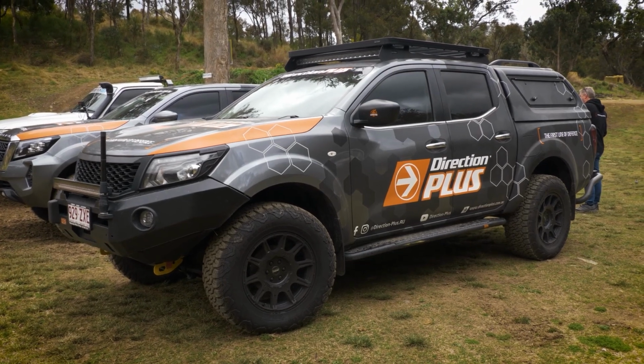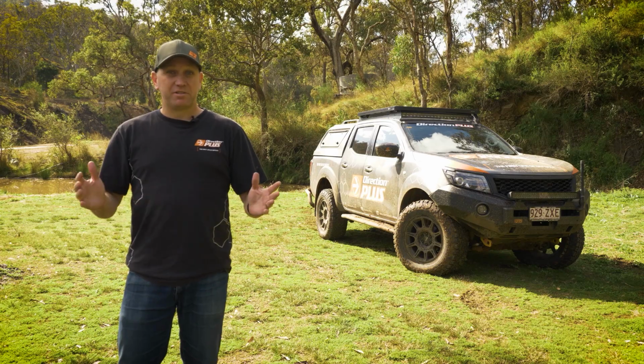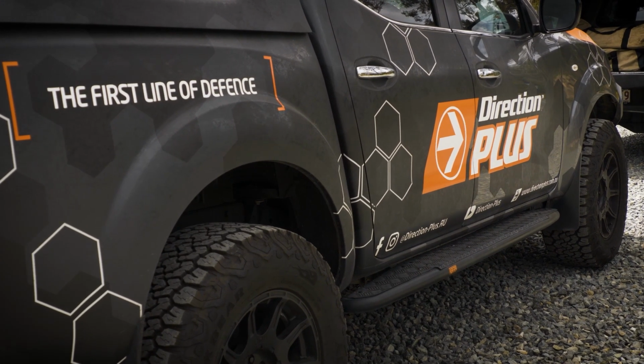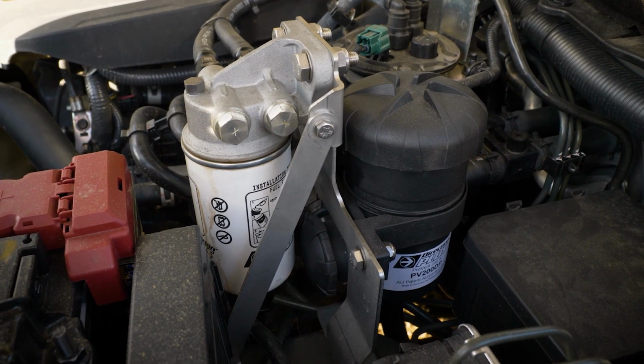We've brought our Nissan Navara here. It's an MP300, 2018 model. It's got about 100,000 Ks on it now because it is a rep car that we use. It's got a 2-inch lift plus our gear all over it, which is all about protection. So pre-filter, Pro-Vent catch can, and a throttle controller and transmission cooler.